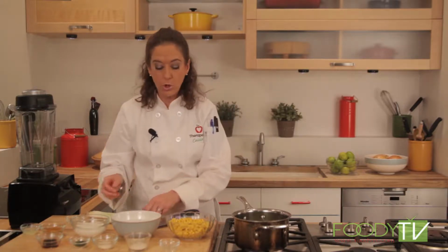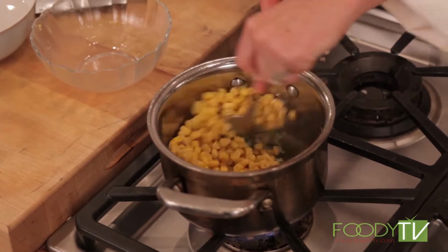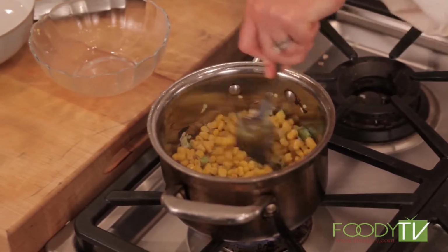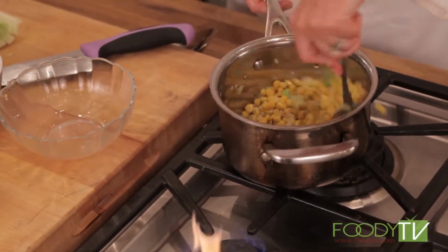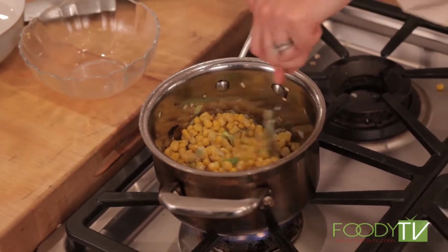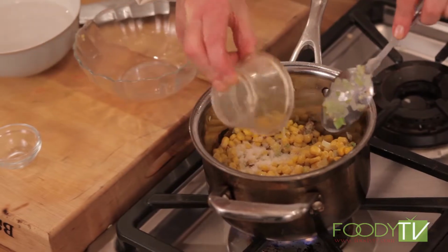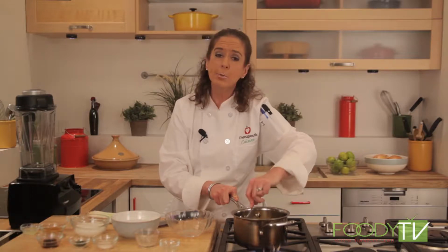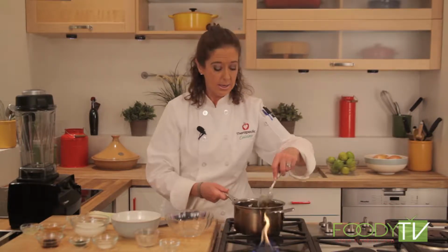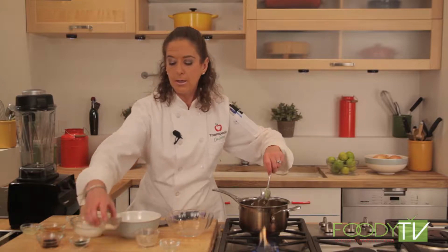Now I'm going to add some corn kernels. The corn is going to go right in over the leeks. Heat it all up, nice and aromatic. I'm going to add sugar, just a tiny bit of sugar, brings out the sweetness of the corn. Corn is pretty sweet, but sometimes during the year you'll get canned corn or frozen corn, and it's not going to be at its peak of its sweetness, unless it was packed frozen fresh.